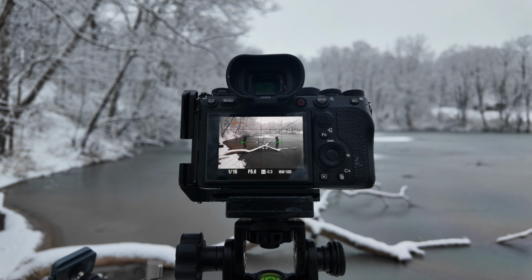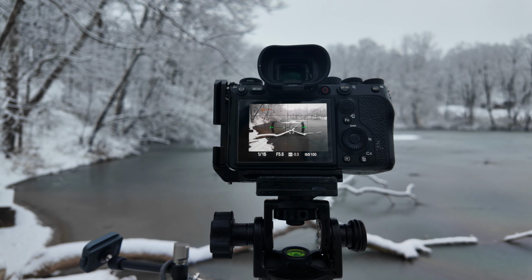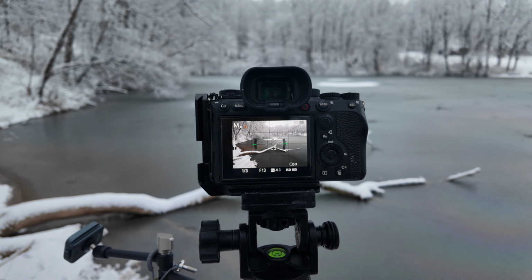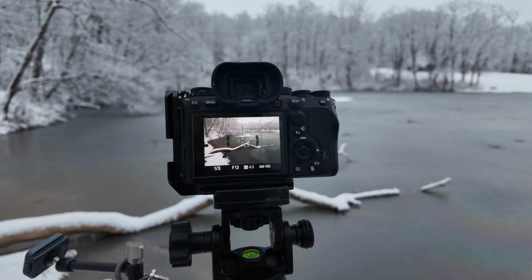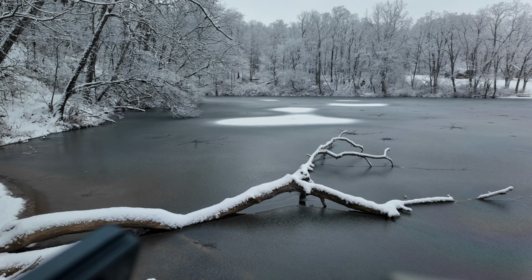So I'm going to try it with and without a polarizer. You know, I kind of like it without a little bit better, but I'll see what it looks like on my computer screen. And again, just a nice, simple composition. So that's a 1/3 of a second, F13, ISO 100. That was with the polarizer. Turn the polarizer off.